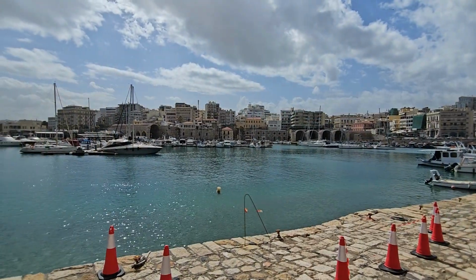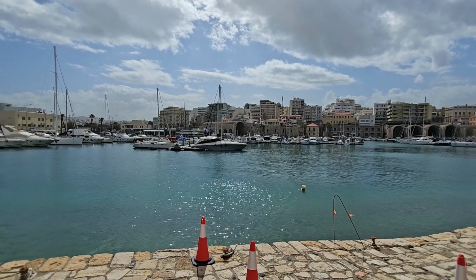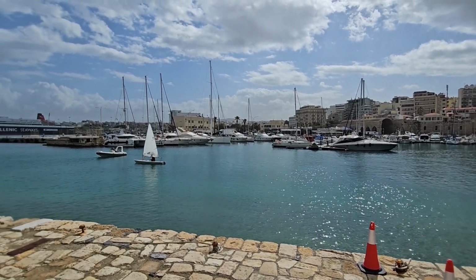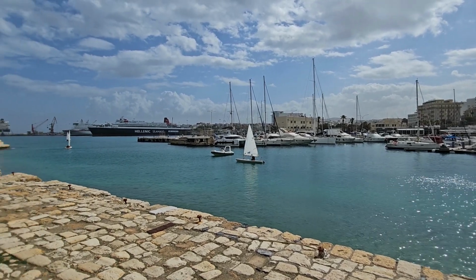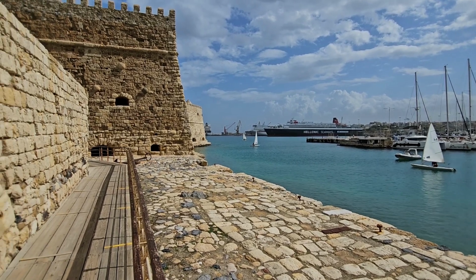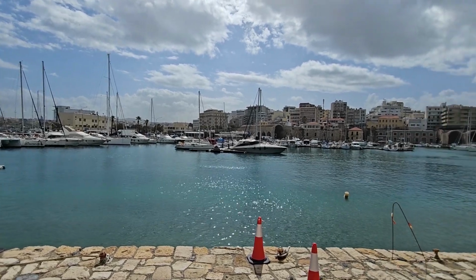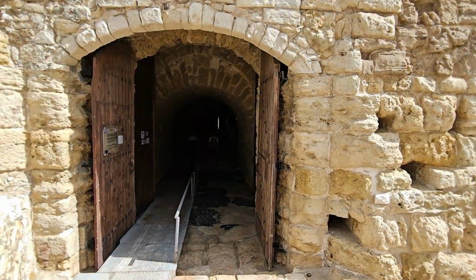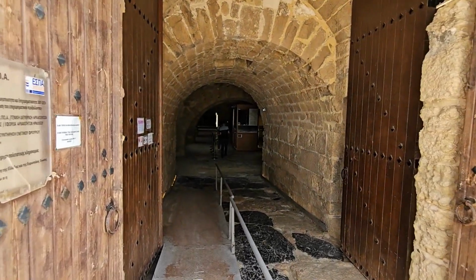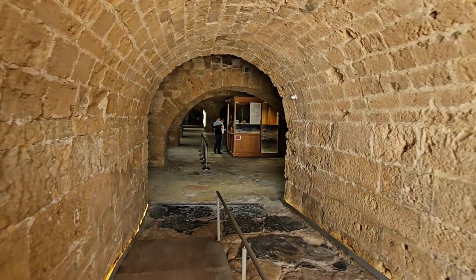Here we are on the other side of the marina, and of course it's a beautiful scenic view. Of course it's an industrial port as well as a cruise port, and there's this wonderful fort here on the little jetty defending the port itself. So we're going to go in now and we're going to have a little look, so come with us. So here we go, into the little fort, and I'm sure there'll be a ticket office somewhere. I hope the light is sufficient for us. I think so.